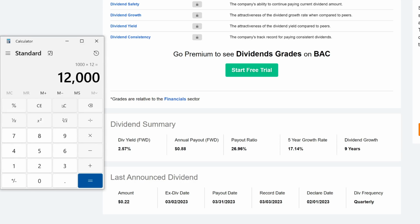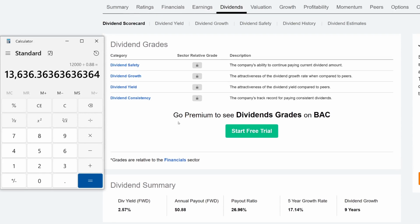So total annually, we need to make $12,000, and that would roughly get us about $1,000 every single month. You take the $12,000 divided by the annual payout, which gives you the total number of shares you'd have to own to achieve that. So 13,636 shares is what you'd have to own.